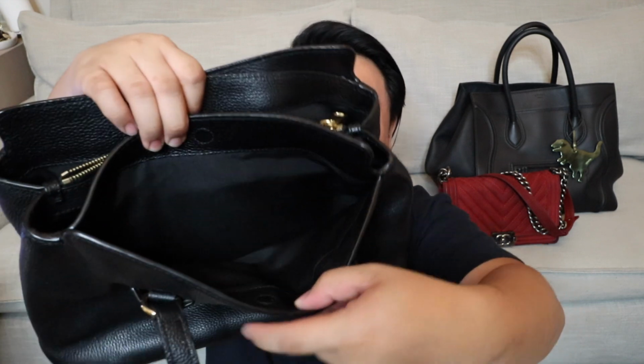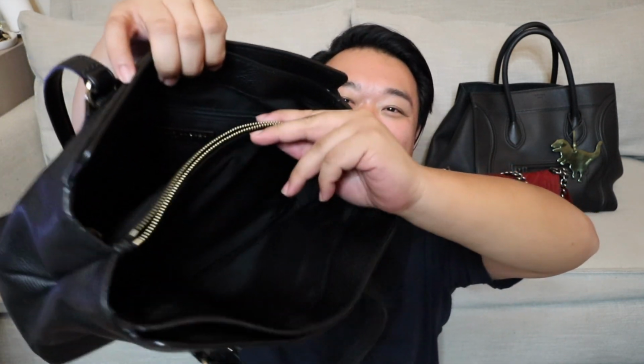This is actually a front pocket. It's magnetic. Another back pocket right there. And then the main compartment is divided by a middle zipper pocket. So there's another zipper pocket back there. And then this is just an opening. This has so many compartments. One, two, three, four, five. Five main compartments. And that's not including the zippered pocket.